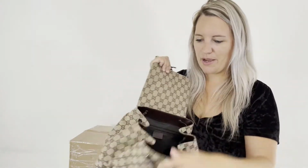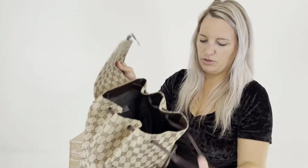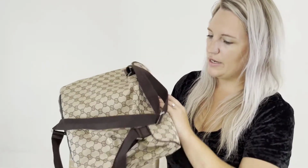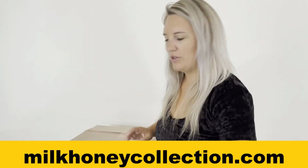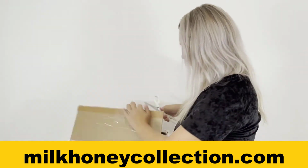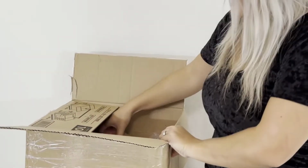You could literally even put a small purse inside of here. It's a pretty big backpack. So if you carry a lot of stuff for work or to school, this would be great. You could fit all of your books in there. And then it does cinch closed at the top like that. But you can of course loosen it too. Has these two little zipper pockets on the front, and this is super cool. We've never really had a really neat Gucci backpack like this one before. So I will say, I think that that one shouldn't last too long. It's really neat. That one is currently on the website, as are, I think, all of these. Okay, let's see what's in this box.